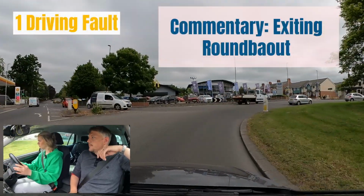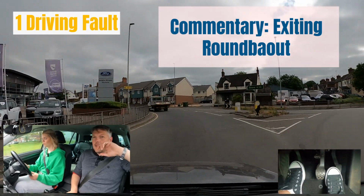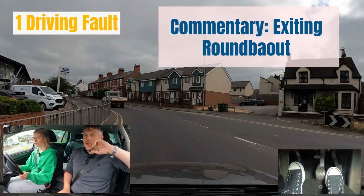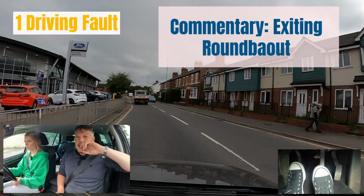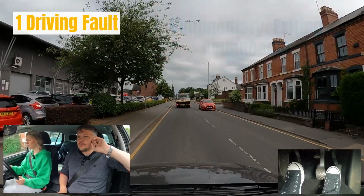As we come off the roundabout here, the key skills that the examiner's going to be looking for is that you're checking your left mirror, your left window, and you're popping that signal on, along with a central mirror check, just so you know what's going on around you and nothing's sneaking in. This was all done perfectly. Very well done, Grace.